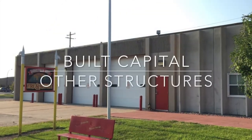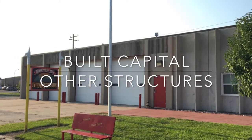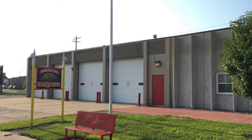I've included a sampling of the variety of other buildings in this town. Let's have a look at some of those now.